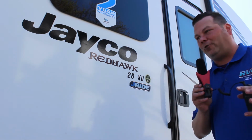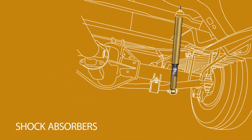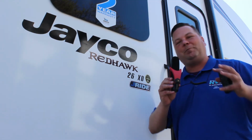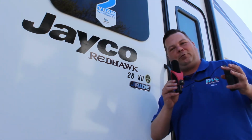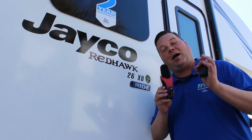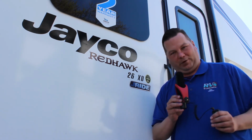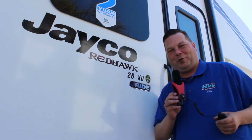In addition to that, you're going to have standard shocks that make it so you don't have nearly as much sway when you're making a sharp turn. It's not going to be like a boat moving up and down the road going around. You're going to have a lot more confidence driving this than you will most motorhomes. It makes a huge difference in the handling and in your enjoyment on a long trip.